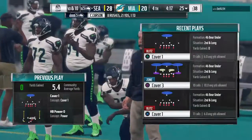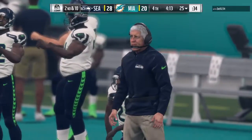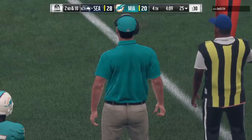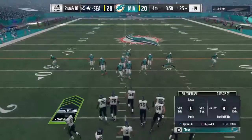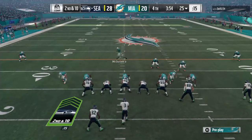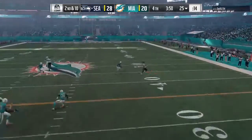And his rough afternoon continues. He's going nowhere again. No gain on the play. It'll be second down. So 2nd and 10 here. The defensive line disperses a little bit here, maybe expecting a pass. On second down, here's Wilson.